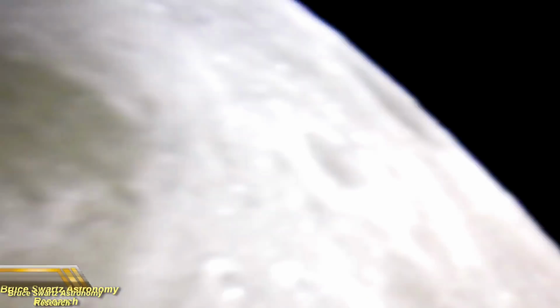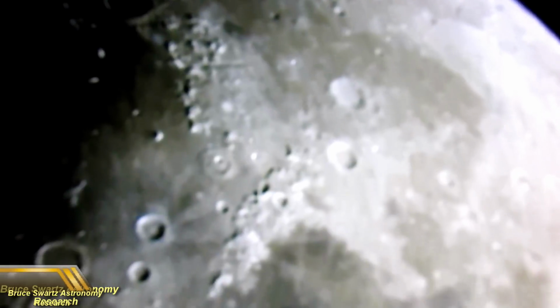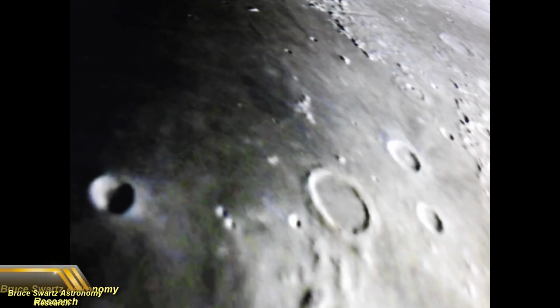Lots of it. Color. What do you think of that? Let's go see another shot. All right, Plato crater. Let's go see any color in Plato crater. Let's get that color, guys. Oh yeah, the good stuff. The green is on the surface. I'm showing the world that the moon is colorful.